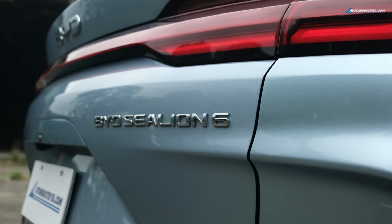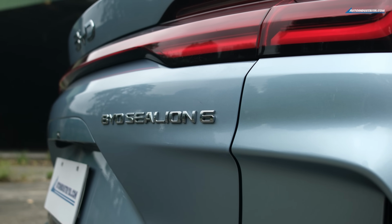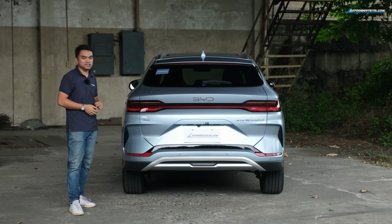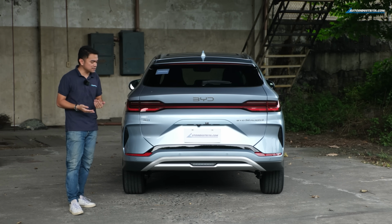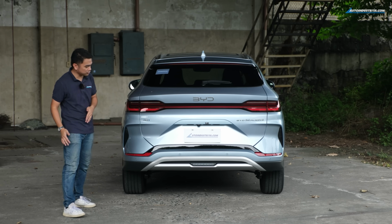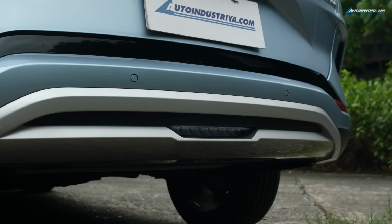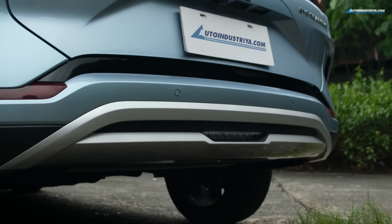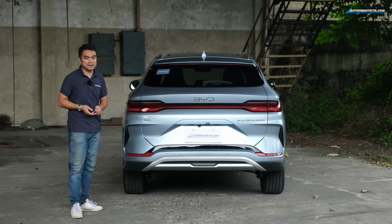Now here we also have the BYD Sealion 6 badge on the right, the DMI system that, well, signifies its PHEV system, the range extended EV system of this particular crossover. Now underneath you also have silver elements and you also have reflectors right over there, pretty stylish at the back, pretty busy, pretty futuristic as well.